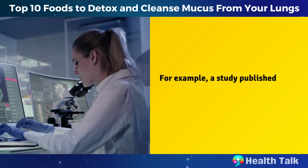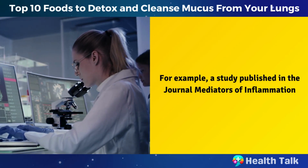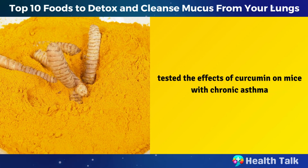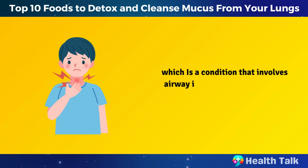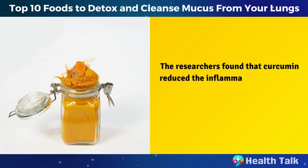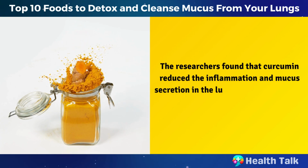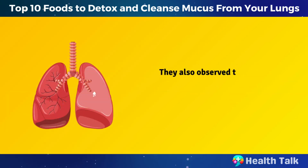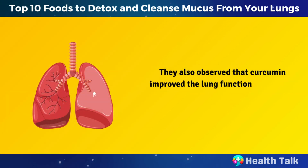For example, a study published in the journal Mediators of Inflammation tested the effects of curcumin on mice with chronic asthma, which is a condition that involves airway inflammation and mucus production. The researchers found that curcumin reduced the inflammation and mucus secretion in the lungs by 50% and 60%, respectively. They also observed that curcumin improved the lung function and airway resistance of the mice.